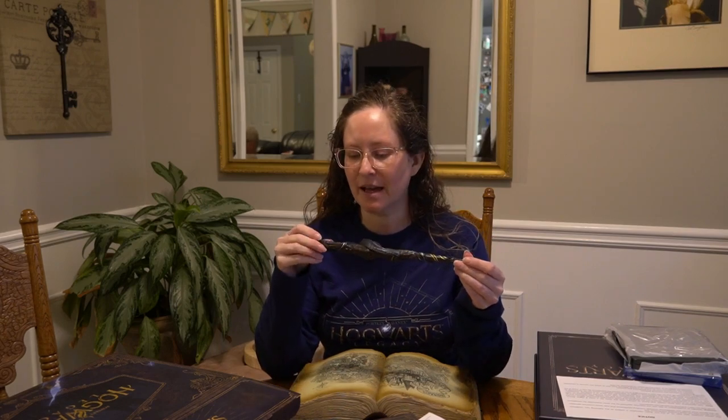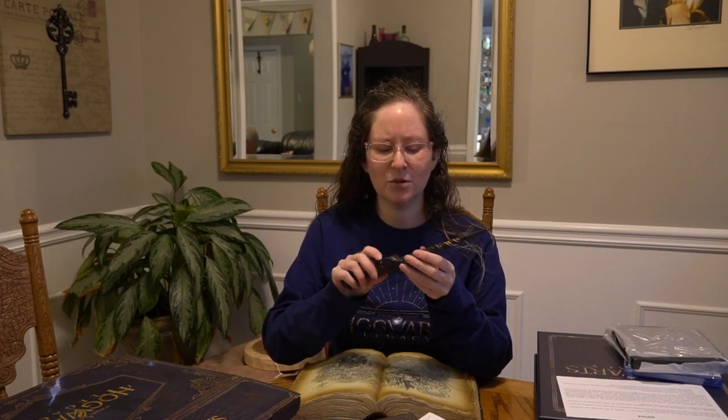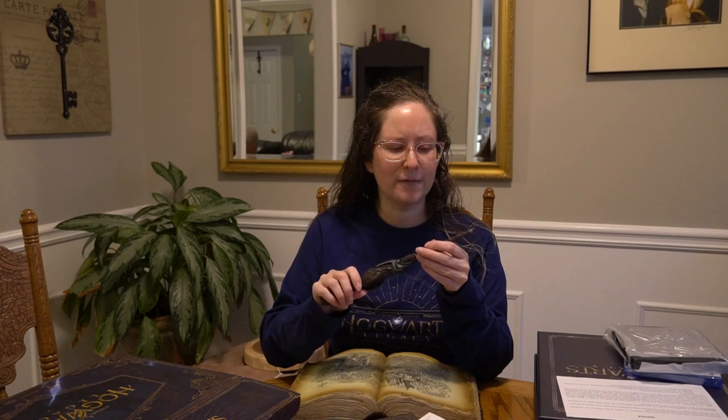5 minutes later. I have opened the wand and opened the book, and I'm very excited to share my honest thoughts on it. The wand, amazing. This is absolutely stunning. It has a surprisingly decent heft to it, especially if you're familiar with the lightweight wands that are sold at the Universal Studios parks. This one is definitely heavier. It's probably still some sort of plastic material, but it feels better. It feels more authentic, as though it almost could be wood.